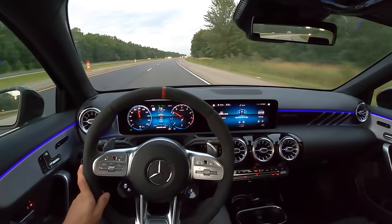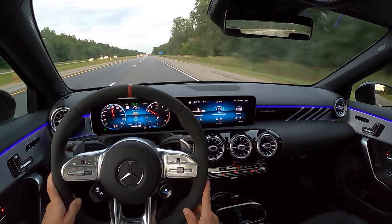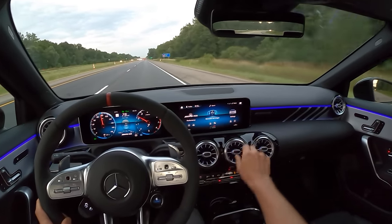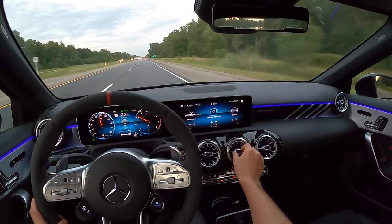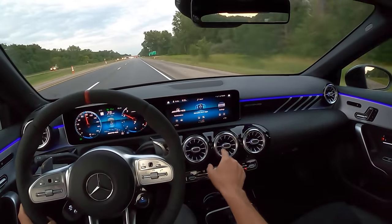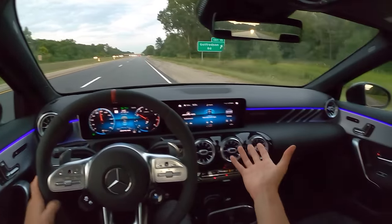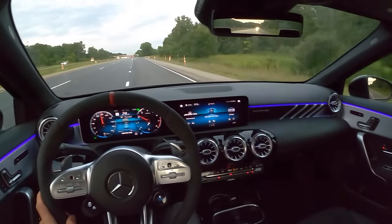The sun is getting low and we can see a little bit more of this ambient lighting. You can see it's even present here in the air vents, which you just turn to turn on and off. Very sharp. Of course, with a car like this, it's going to really activate my OCD and I'm going to want them all straight all the time. But I mean, hey, $50,000 AMG and you get air vents that look like that. I think that's pretty cool.